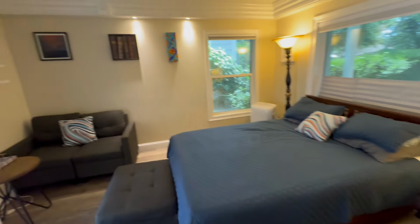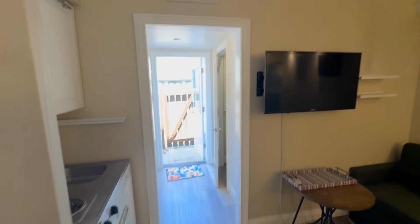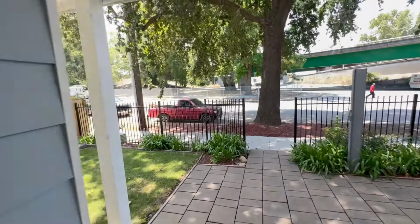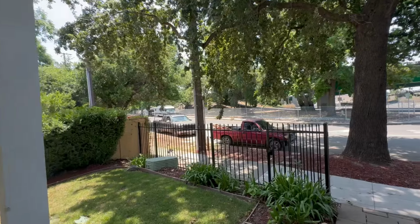Last look in the bedroom here. All right, this is 303 W Street, downtown Sacramento.